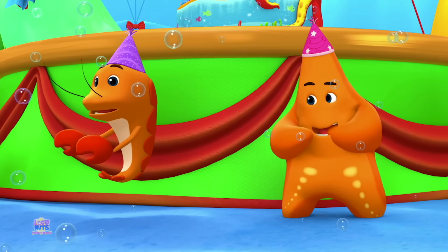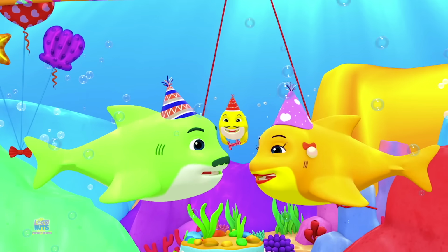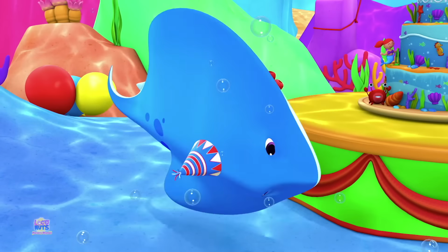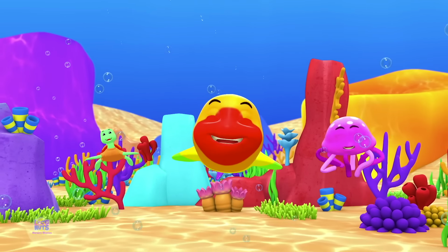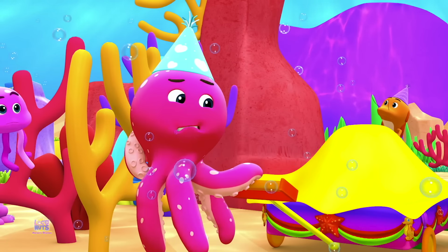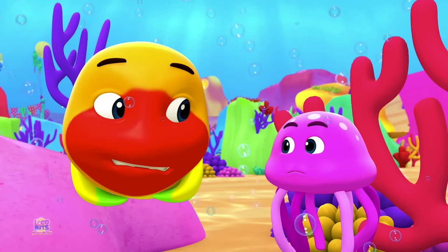You can't fool me! We're celebrating baby! That's baby! Yep, baby! It's baby shark's first birthday! Hooray, hooray, hooray! Today is my first birthday. My birthday, my birthday. There's going to be a buffet. Hooray, hooray, hooray. I'll have the surf and turf, please. I wonder if they're planning anything special for me.